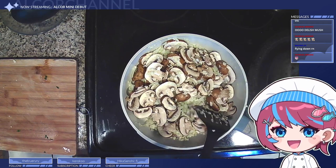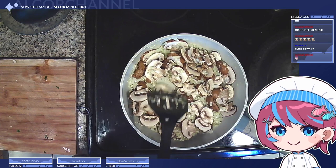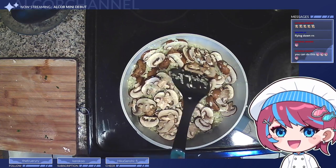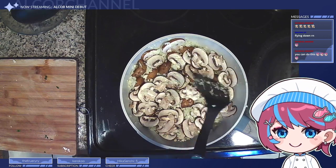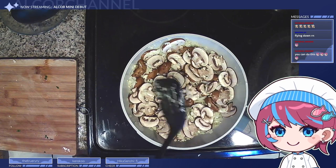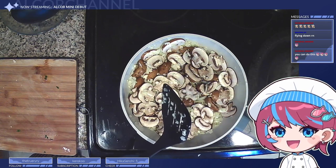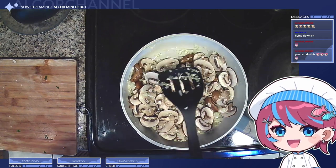Maybe I didn't put enough butter for the amount of stuff there. Look, I can do this. Thank you, thank you. I'm waiting for you, Malphus. Come through.